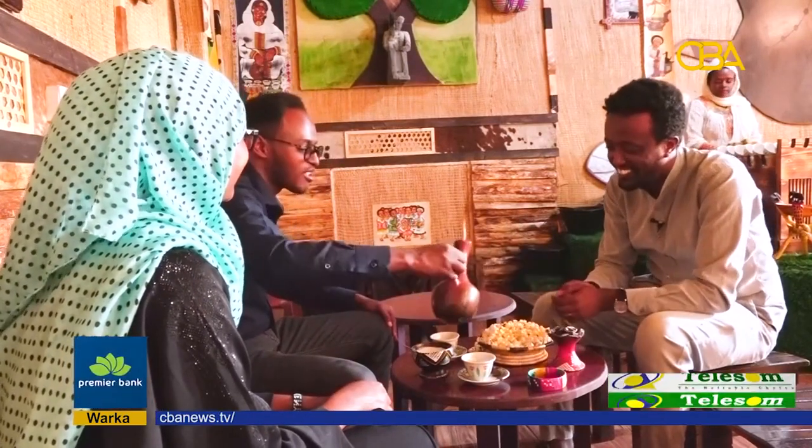When you go to Ethiopia, in terms of coffee making, there are three cups of coffee that you must take in one place. The first cup is known as abol, that means first. The second cup is known as tona, that means second. The last one is known as baraka, the third. Baraka means blessing. Yeah, so I think I have to take it. Yes, you can take it.